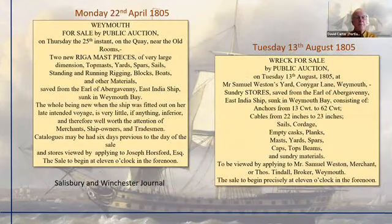Now, here are a couple of adverts for auctions, and it's interesting to note the date. Monday, the 22nd of April, there was a sale by public auction of pieces of the mast, rigging, spars, boats. It was just all the bits and pieces that were so easy to get off. And this is the first Monday after Easter, and it's barely 10 weeks from when the ship sank.